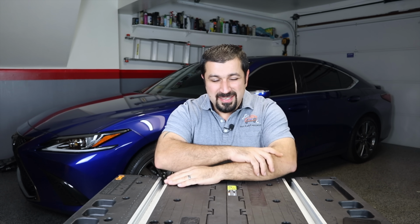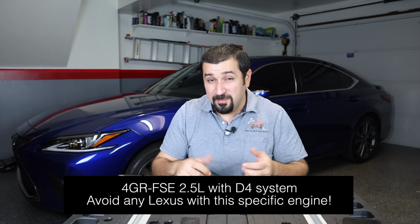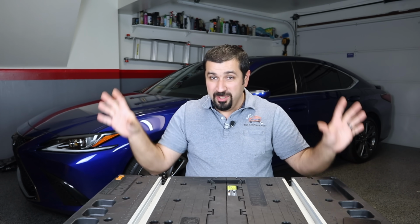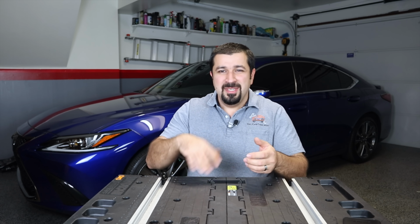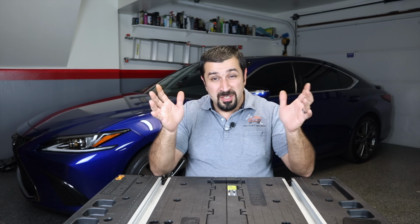So, folks, for my international viewers, there is a GS 250 that has the same disaster engine and a few other models. I'll leave the name of that engine. It's a 4GR-FSE. That's the name of the engine. Avoid that engine in all years that Toyota made it because it's direct injection. And even though some will tell you, oh, the later years were improved, they're not. It's the same thing over and over and over. Avoid any IS 250 or, for our international viewers, GS 250. Skip them, buy the 350, you're going to thank me later.